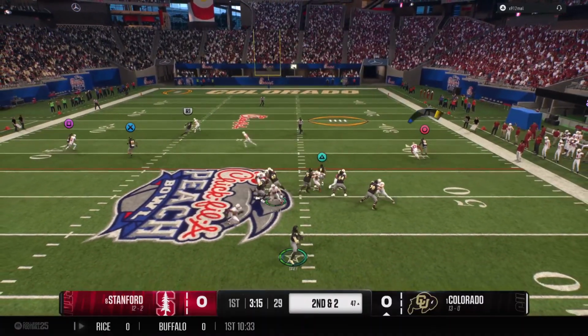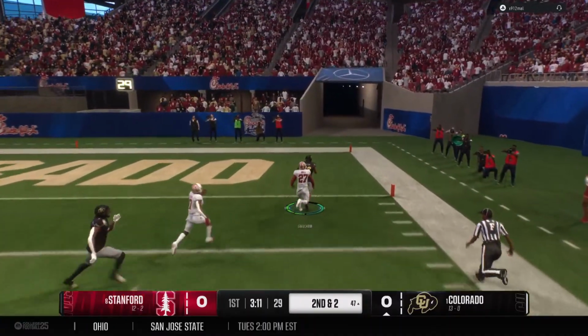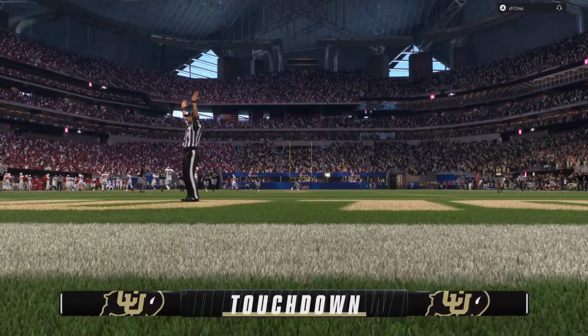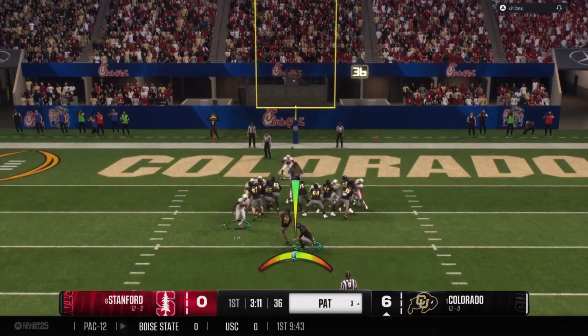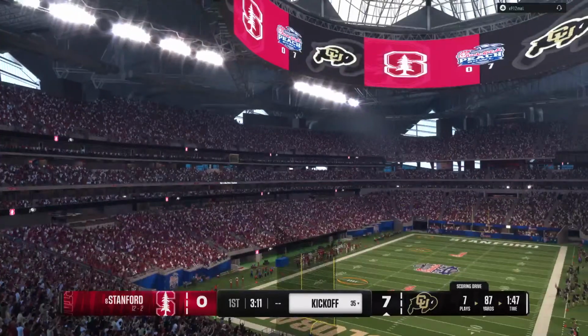Here's the snap, and he's looking to throw. And he floats this pass deep down the right side. The catch is made inside the 10. Touchdown, Colorado. This quarterback on fire today. And they get set now to try the PAT. PAT is good. They jump in front, 7-0.